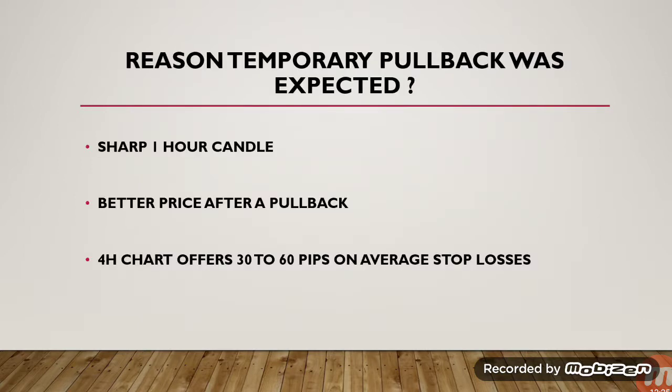Now, why is it that I thought that the market was going to be pulling back temporarily before resuming the uptrend? Well, the main reason is that, as you will see on the 1-hour chart, the daily candlestick signal and the 4-hour chart bullish signal actually coincided and were supported by what took place on the 1-hour chart. What was seen on the 1-hour chart was that the market had given us a sharp bull candle that normally indicates that a trend is going to come to an end. So with this expectation of a pullback, it offers you the possibility of entering the market with a stop loss of between 30 and 60 pips, which is typically what you can expect in terms of entry on the 4-hour chart. So you can be in a better position to enter at a stop loss that is more suited to your risk management needs and your maximum stop loss requirements for your individual trades. And so this is what is possible when we can anticipate that the market is going to be pulling back.